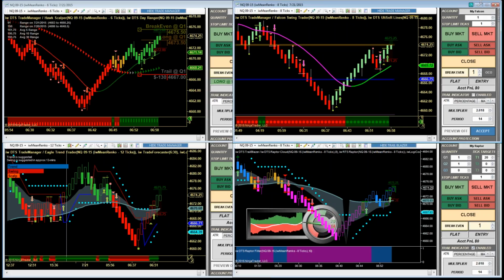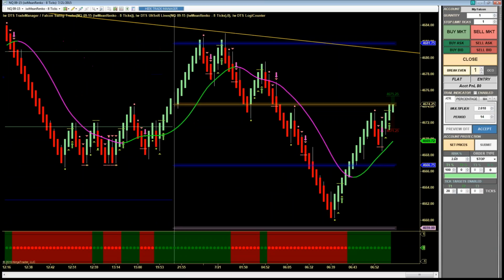All right, so we're getting a trend change signal here on our Falcon. Again, given the circumstances, I think what I'll do is I'll dial down the risk amount a little bit, maybe cover it a little bit deeper.